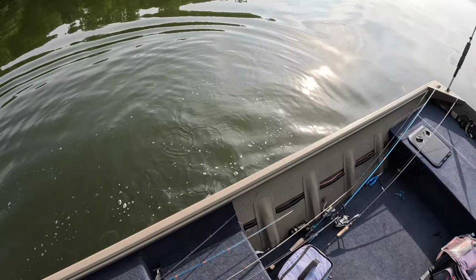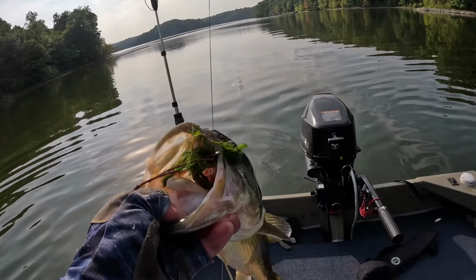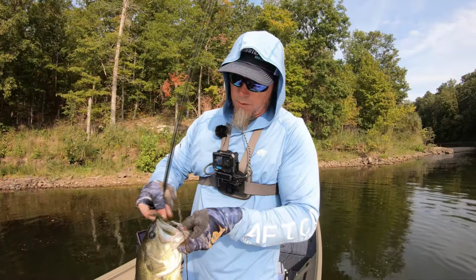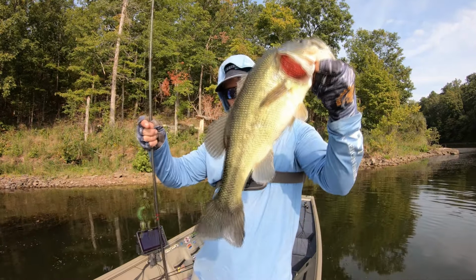Good fish. Man, it is tough, guys. You know, caught some on a frog, caught some on a minnow. Got a pretty nice one here, punching grass. I've had a couple bites, but they're smaller ones, but that's a good solid fish.